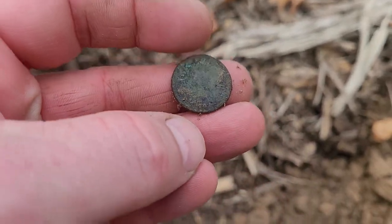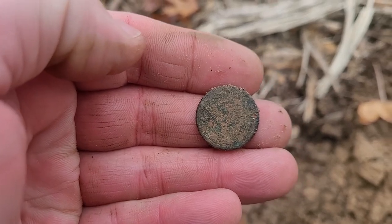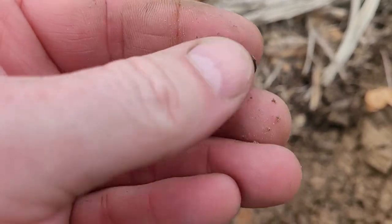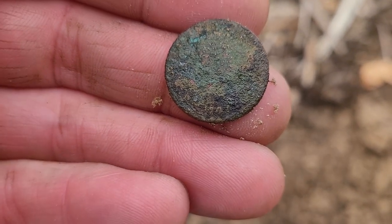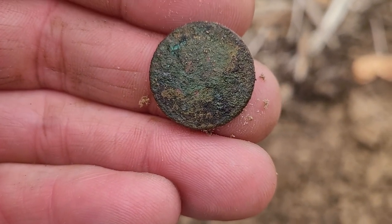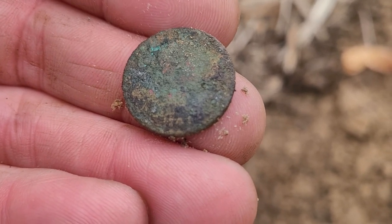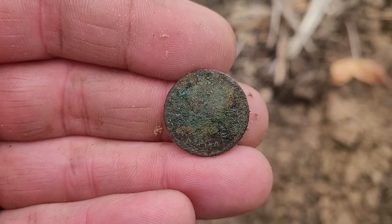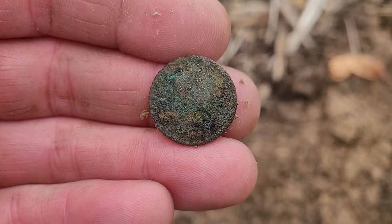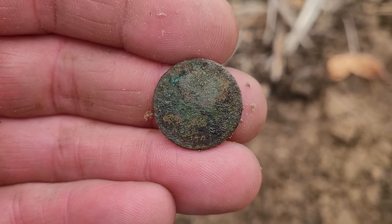It is, which these things usually are. Can't even see the V on the back. I might clean it up a little bit better once I get in, but 1904 is what that's gonna say. I can see the 1900 and part of the 4. All right, that's a good find, the way to start. It's worth coming out for just a few hours. All right, there's gotta be some silver in here, so let's keep looking.